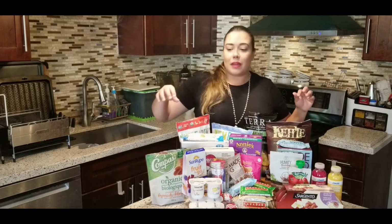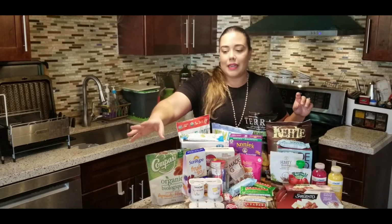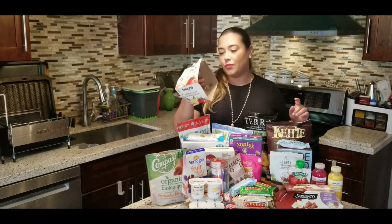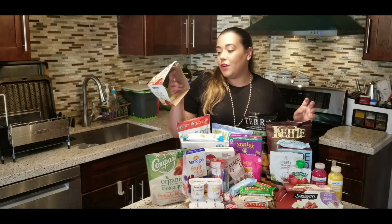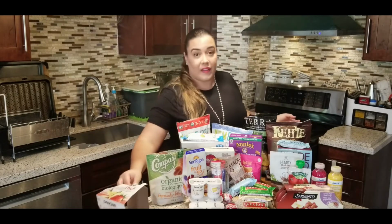Can you get me the box, babe, so I can see the ingredients? They've got great ingredients, and the sweetness just basically comes from the natural fruit. It's just strawberry puree. You've got milk, tapioca starch, natural flavor, and bacterial cultures and a little bit of lemon juice, obviously, for preservation.